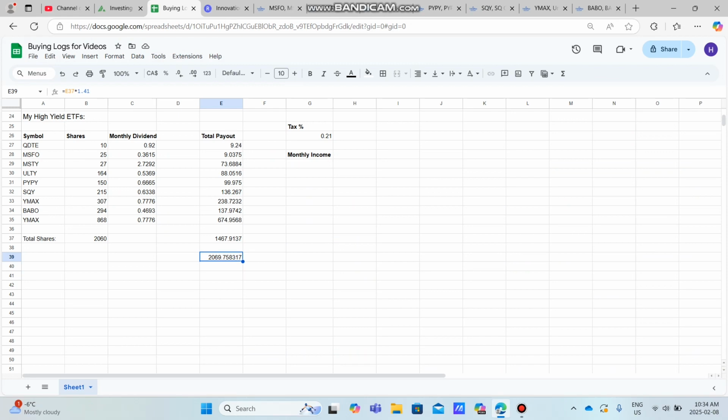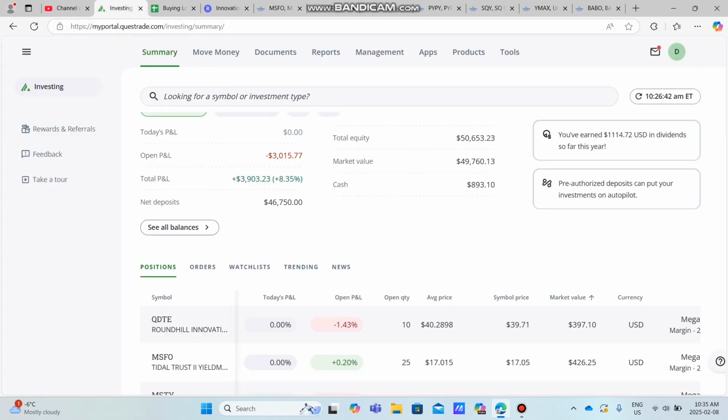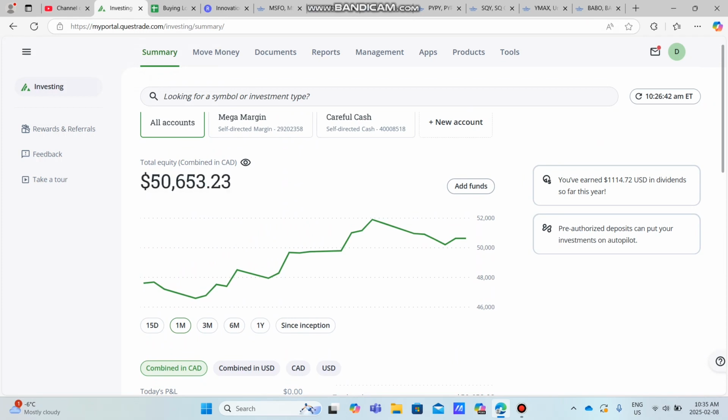Of course, we have tax. So what I want to do is I want to take this number here. I know I'm kind of doing a lot. Whoops. I have to multiply this by 21%, which is my current tax bracket. Okay. And I will do this number here. My monthly income is equal to this number, subtract the tax. Boom. So my current total monthly income after tax is about $1,635 Canadian on a $50,000 Canadian portfolio.